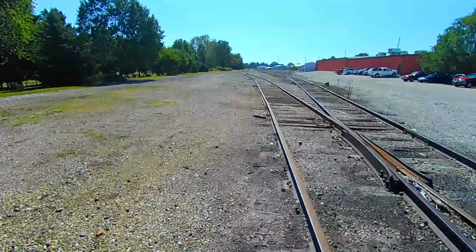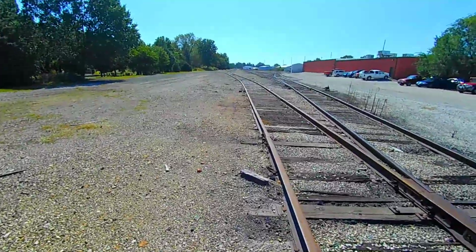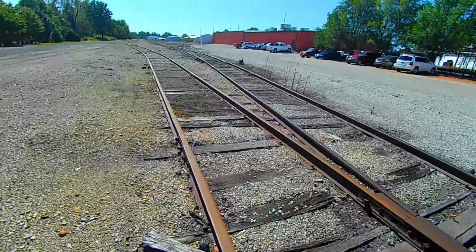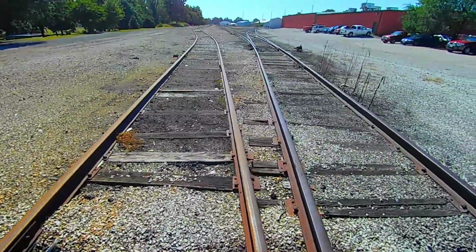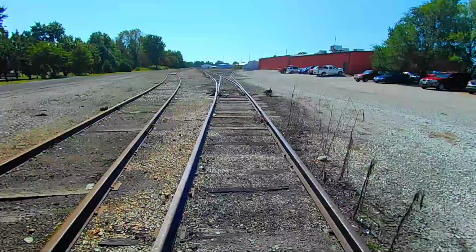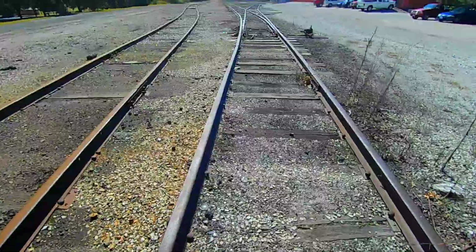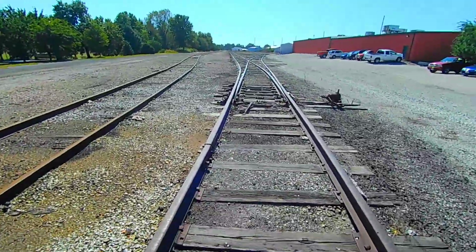I'm down here east of the city I live in, and I'm here to record these now abandoned railroad tracks. I'm also listening to the scanner at the same time. Now, I don't know how long these tracks have been abandoned, but it has been a while.